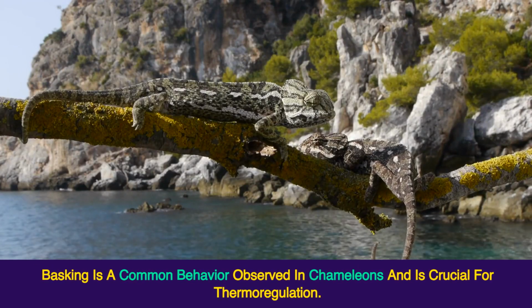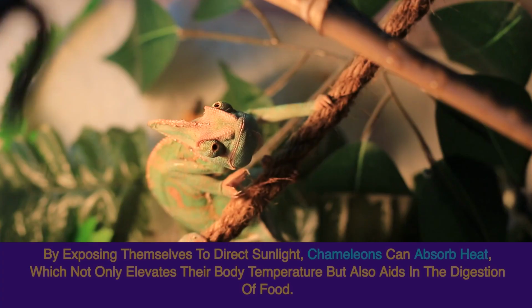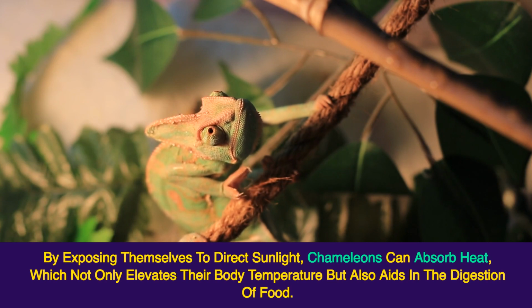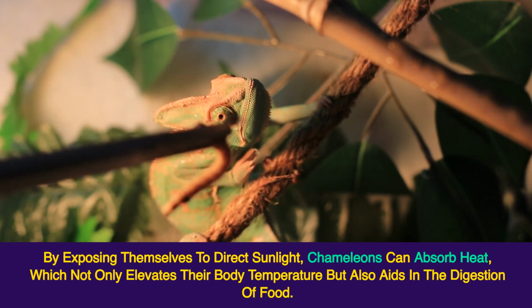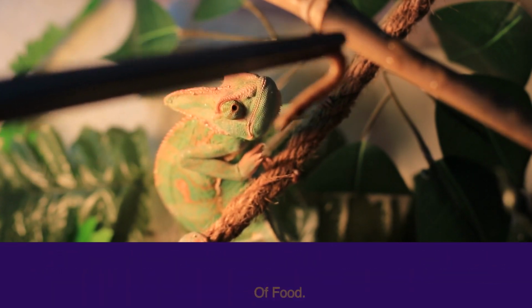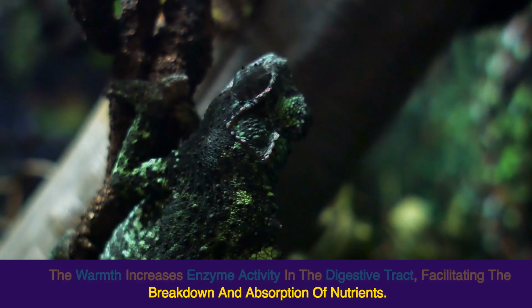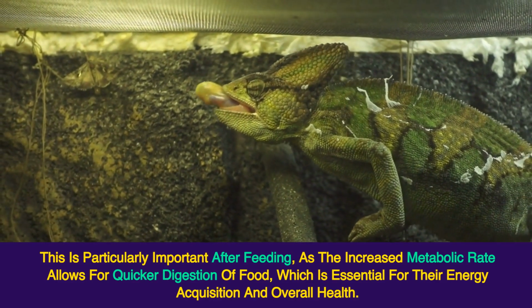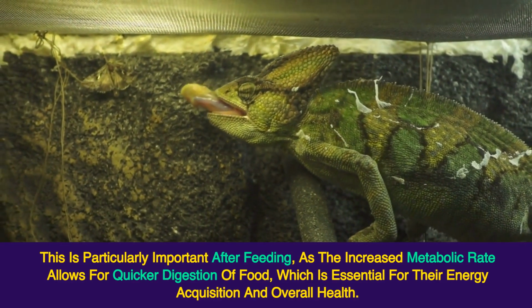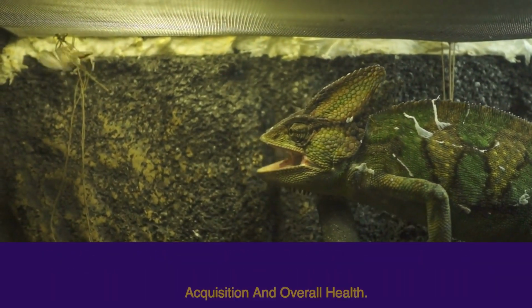Basking is a common behavior observed in chameleons and is crucial for thermoregulation. By exposing themselves to direct sunlight, chameleons can absorb heat, which not only elevates their body temperature but also aids in the digestion of food. The warmth increases enzyme activity in the digestive tract, facilitating the breakdown and absorption of nutrients. This is particularly important after feeding, as the increased metabolic rate allows for quicker digestion of food, which is essential for their energy acquisition and overall health.